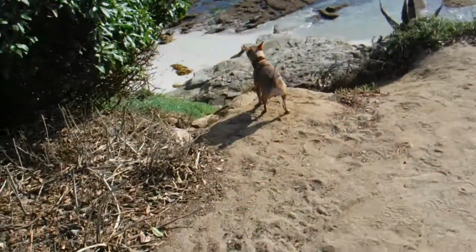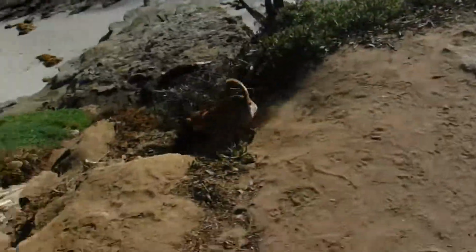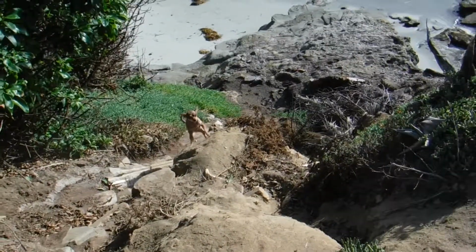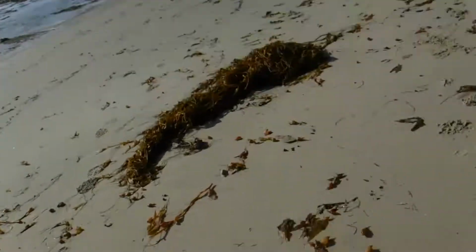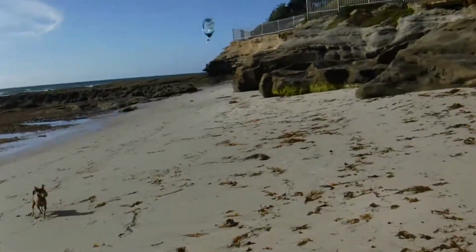Here we are with Log Dog. We're here at a beach. Coco, that's not the right way. She went down the wrong way, oh geez, she's zippy. Log Dog's having lots of fun. Throw my mask over there.